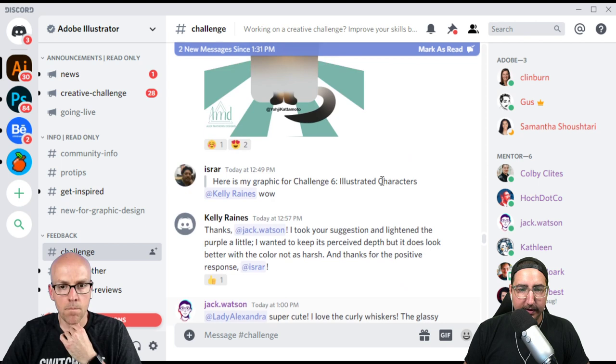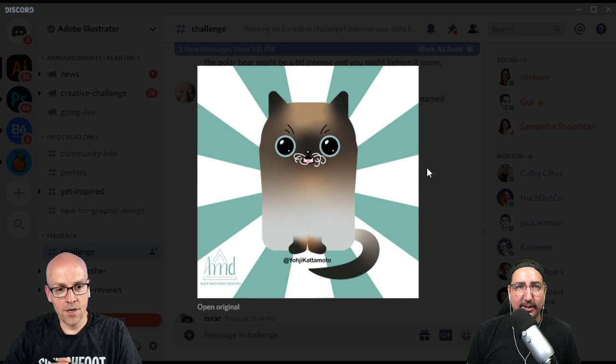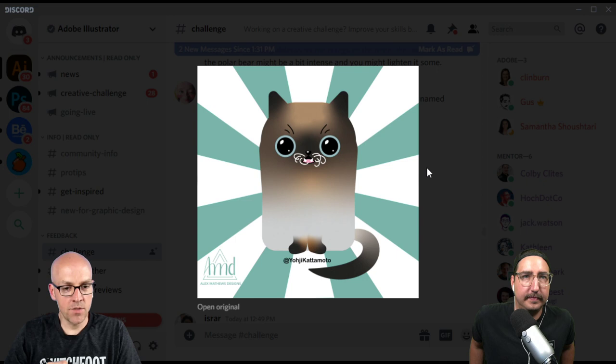Oh my goodness. All right, let's keep scrolling up and look at Lady Alexandra's sweet little kitty. I love it. I'm a sucker for animals made out of simple shapes.